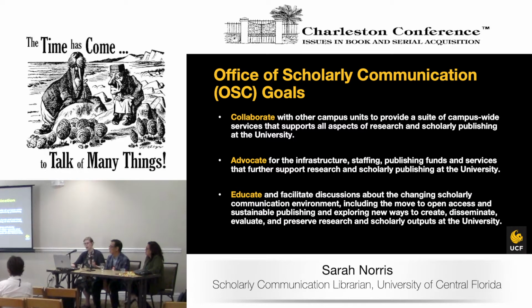Our unit has a variety of goals, and they come under about 3 different areas. The first is collaboration. That's really key for us, making sure that we're very collaborative interdepartmentally within the library, as well as externally on campus. So we work a lot with various units like the Office of Research and Faculty Excellence. So we really do try to make sure that we're engaged at a high level. We really want to make sure that we also advocate for a variety of things, whether it's general infrastructure or staffing. So we're not a mighty unit of one anymore. Or even things like article processing charges.